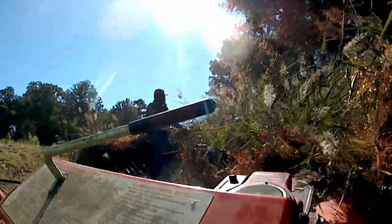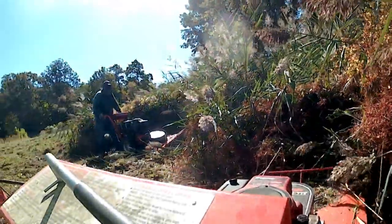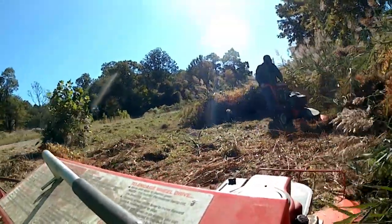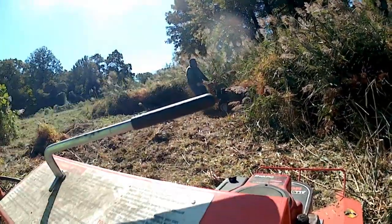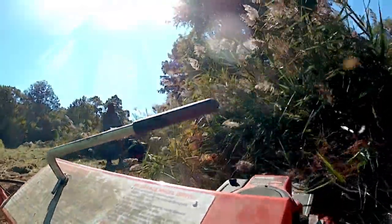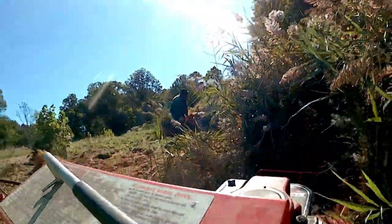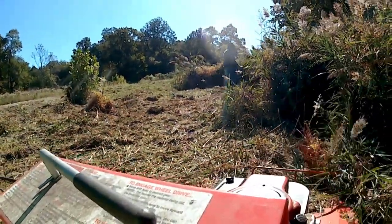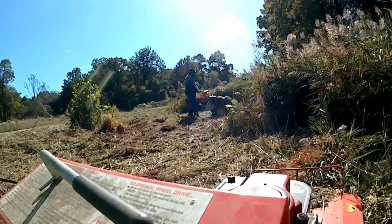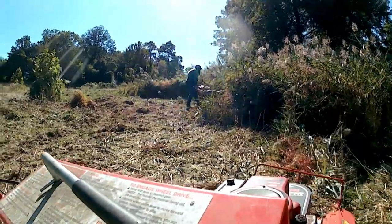These mowers were definitely taking a beating trying to tackle this really dense vegetation. My mower's chain had a lot of slack in it, and I could really feel it when I was going from forward to reverse. It was slapping back and forth, and I was afraid the chain was going to snap, and it actually did. The master link broke, and the chain came off.